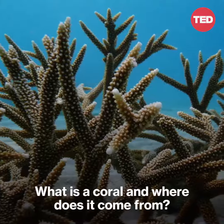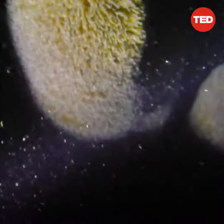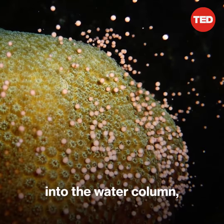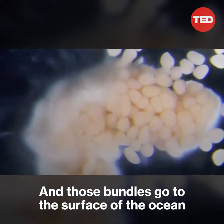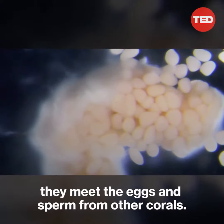What is a coral, and where does it come from? Corals are born in a number of different ways, but most often by mass spawning. All of the individuals of a single species, on one night a year, release all the eggs they've made that year into the water column, packaged into bundles with sperm cells. Those bundles go to the surface of the ocean and break apart. And hopefully, at the surface of the ocean, they meet the eggs and sperm from other corals.